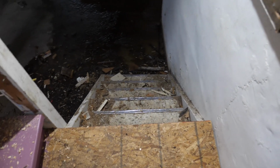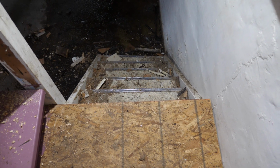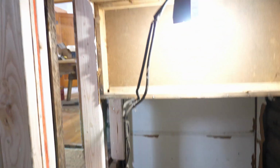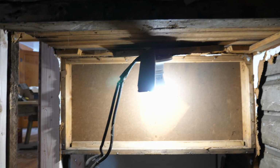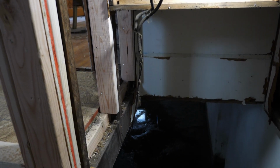Next on the agenda for next week will be this next set of stairs going down where the bottom's all rotted out. So that'll all get changed. And might even do something about this really neat light here just kind of hanging on this old knob and tube. Might do something a little better with that.